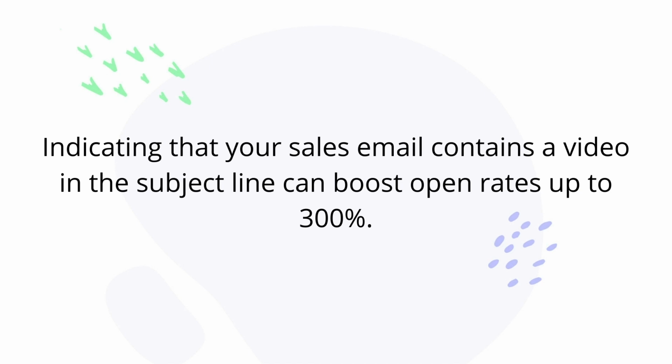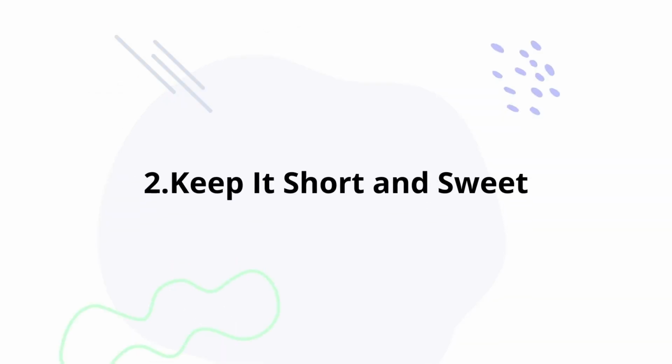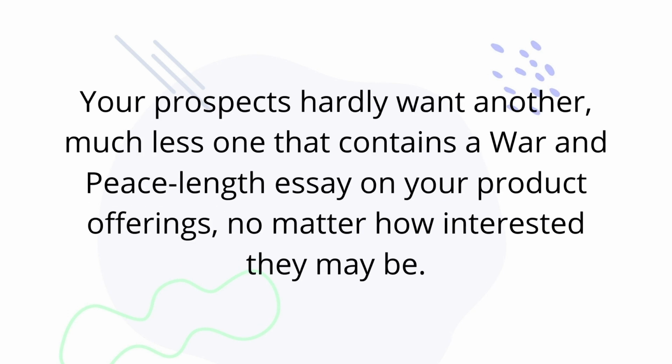Indicating that your sales email contains a video in the subject line can boost open rates up to 300%. Many reps like to put video right at the beginning of the subject line, and then follow it with a short value prop or hook. 2. Keep it short and sweet. The average person receives 121 work emails every day. Your prospects hardly want another, much less one that contains a War and Peace length essay on your product offerings, no matter how interested they may be.